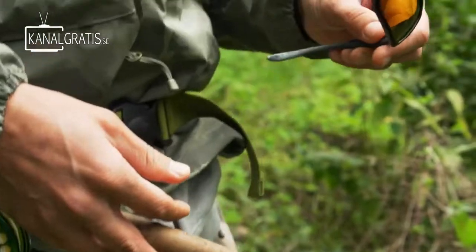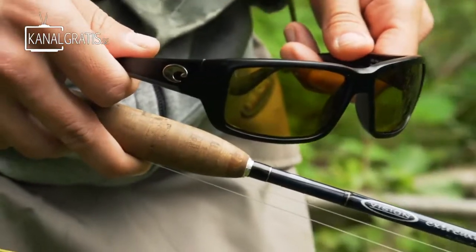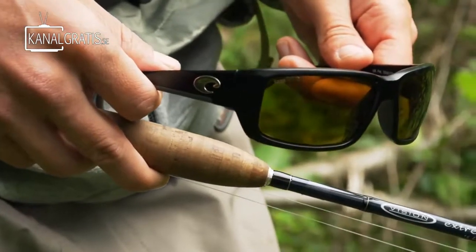Another important thing about the glasses is the lens color. Down here, we more or less always got low light. Not a whole lot of light coming in. So lenses, yellow lenses, amber lenses, or at least lenses made for low light is the best for this fishing. That makes everything a whole lot easier. The contrasts are so much bigger with lenses made for low light.